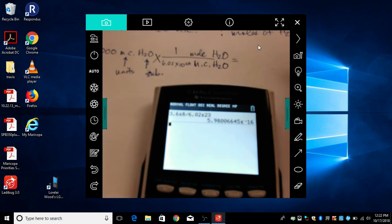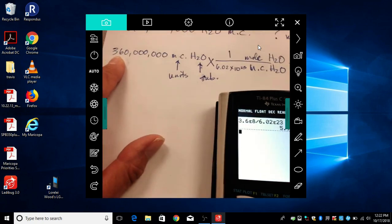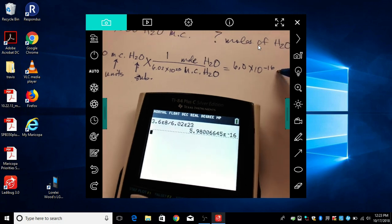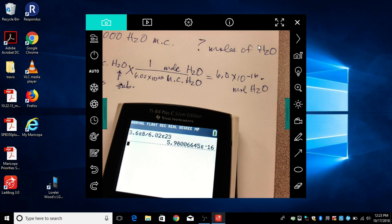So what would I report this answer as? Keeping in mind, how many sig figs do I have in my original numerical value there? Only 2. Very good. I'm glad to see you guys are getting this sig fig thing. All right, so what should I report my answer as? 6.0. Then what do I report as the rest of the answer? Times 10 to the negative 16. So do I even have a mole? No. I don't even have a mole in 360 million. A mole is a whole huge number. I have much less. Now, what are my units and substance here? Moles of H2O.